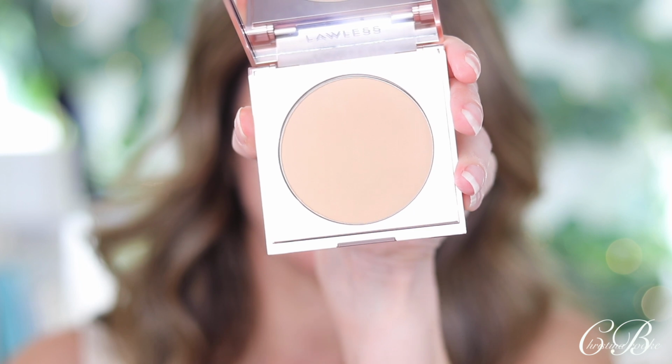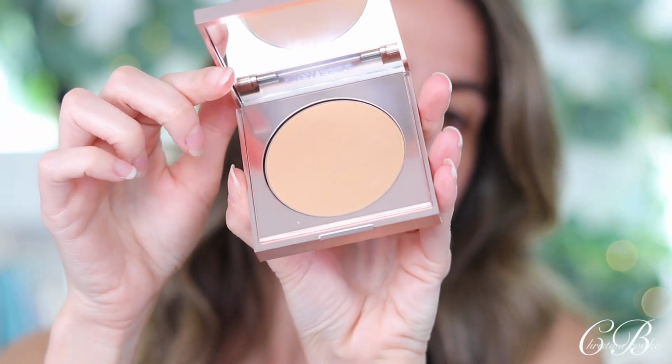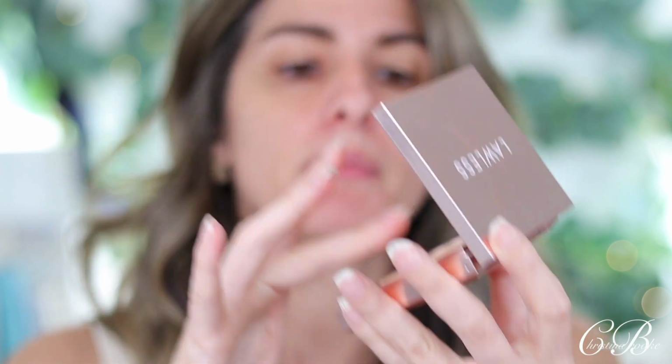So the light medium is this one. So this right here is light medium. Let's swatch it. And honestly, that tone looks like it's almost my skin color, but I don't want to look too pale. So that's why I think I'm just going to go with the other one. The other one is medium, and medium looks like this. That's medium. And I think medium might be better.